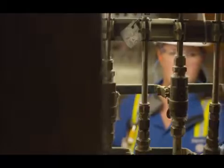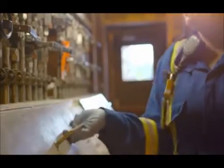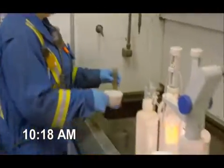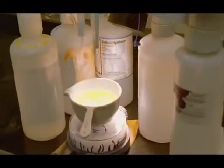I'd say the biggest skill you need for this job is an ability to troubleshoot. We do a lot of troubleshooting on a daily basis here. Here I'm testing the water sample I just took. Water quality is critical to our boiler operation, so we test it 3 times per shift.